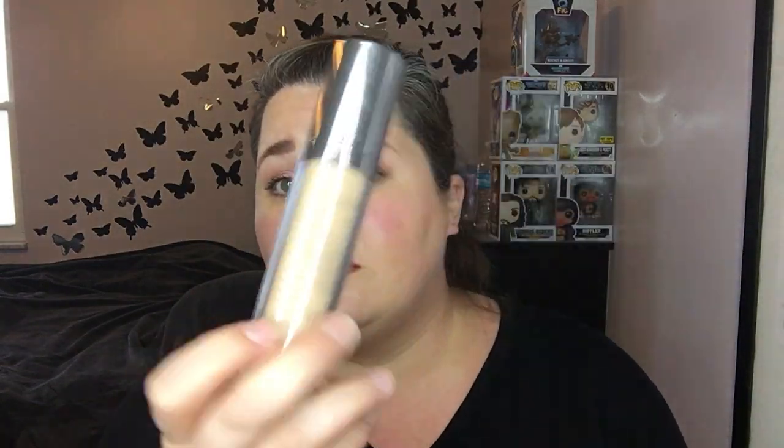I think I'm a 2.5 or 3.0, whichever one is the neutral undertone one. But I like this foundation. I like the consistency of it. I like how it goes on. I like how it covers. It's a really good, nice foundation.